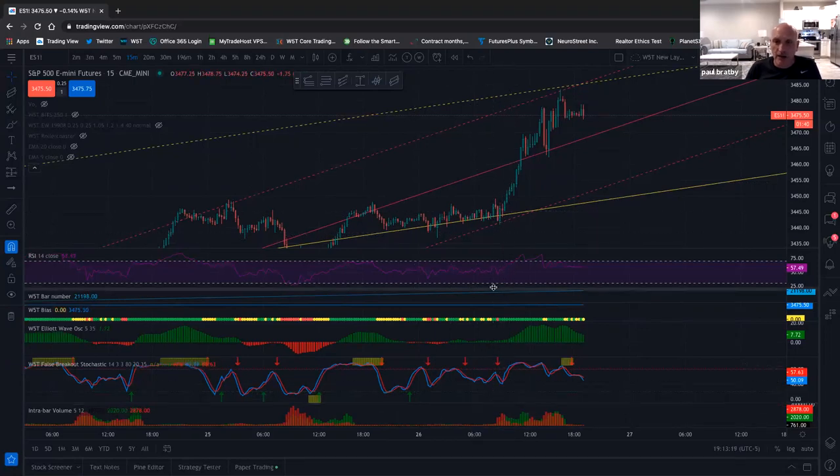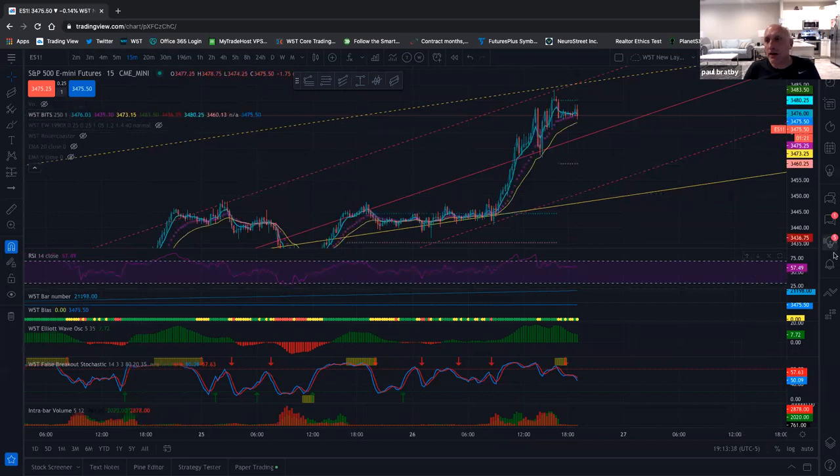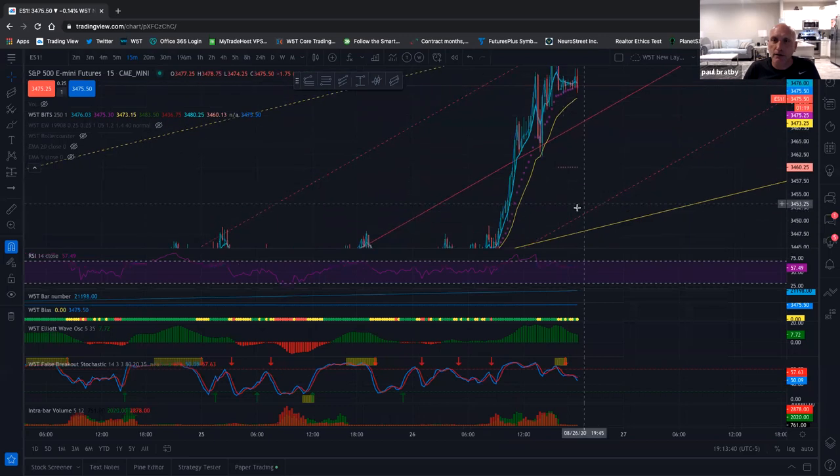RSI cranked around there going up. You've got a green bias dot. I mean, without adding anything other of our indicators in there, and then your stochastic crossed over going up. Now let's add on bits and look for an opportunity here.